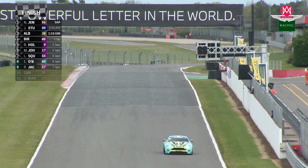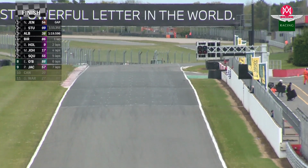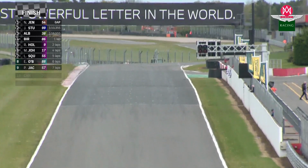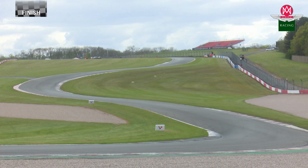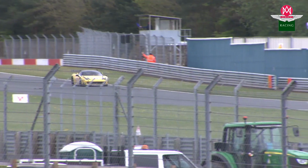So, entertaining race that, actually. There may not have been that many cars to start, and then only, I think, 8 of them running at the end, but good racing, lots going on, and Jamie Sturgis there with his late challenge against the Alberts. Really surprising us all there with his pace to take 2nd position away.